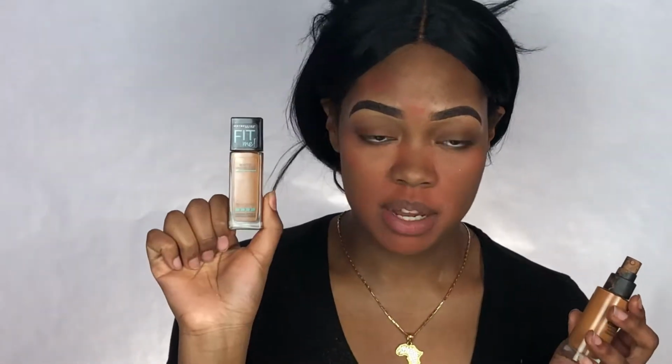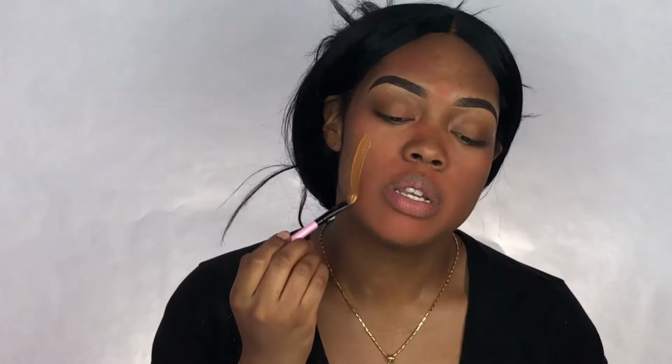Okay, so now I'm gonna go into my foundation, and I will be using 2 different foundations. I'll be using the Maybelline Fit Me Matte and Poreless foundation, and this is in 340 Cappuccino. And I will also be using the Smashbox Studio Skin foundation. I was gonna say Studio Fix, but that is not right. Wrong company. Don't come for me. First, I'm going to go in with the Maybelline, and I'm putting it on a brush because I'm too lazy to get a pump.